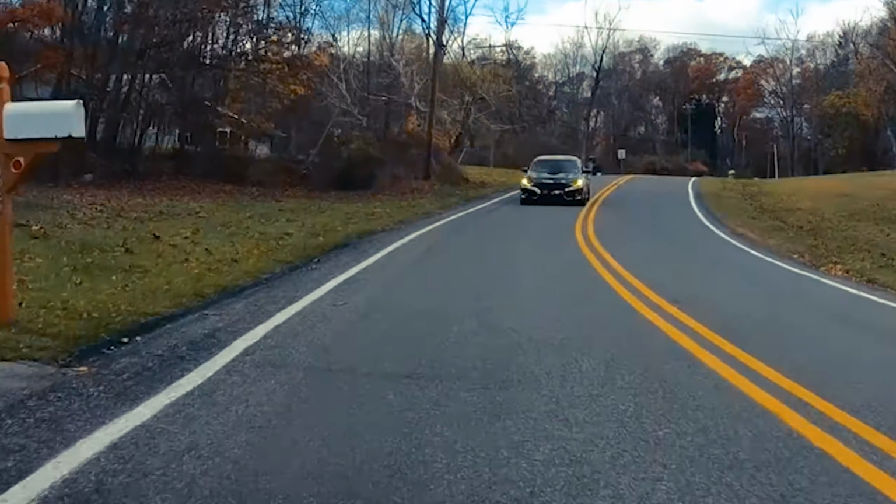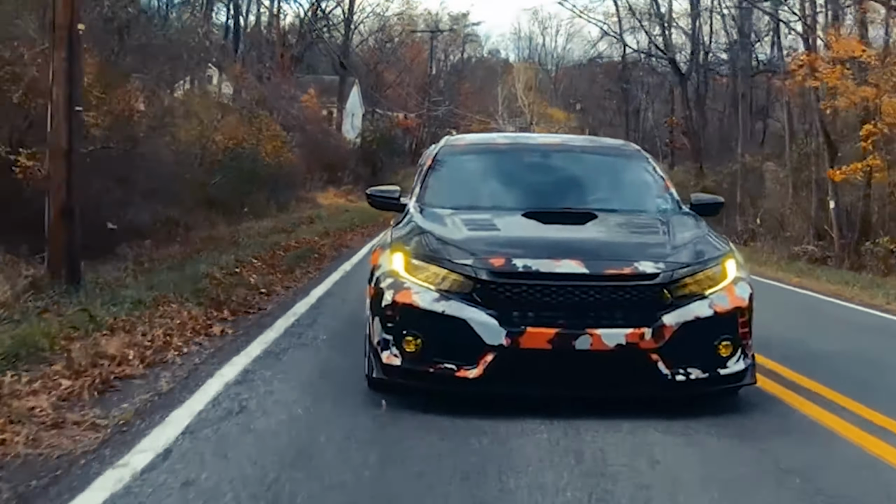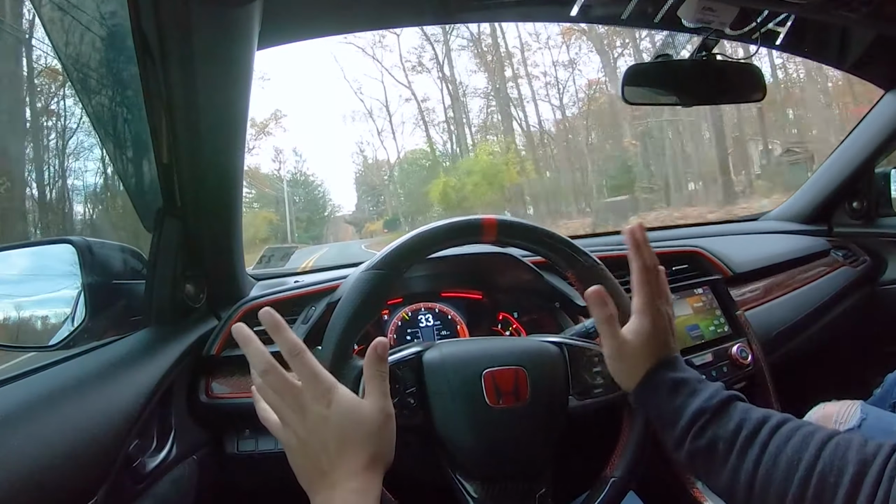So I love seeing this. I love that he brought it out. I love working on this thing. I've installed the intercooler, and I've installed a few other things. We did some brake work to it today. So honestly, really well done.